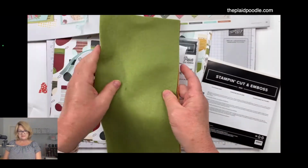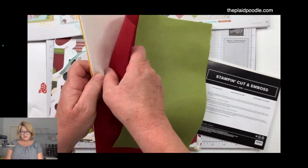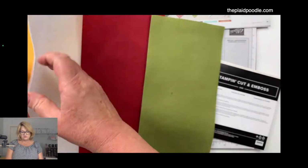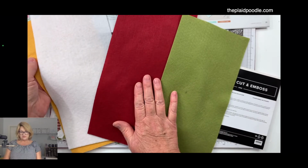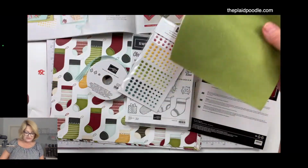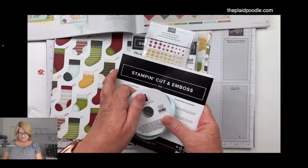If you have some mitten stamps and dies, this would be so cute too. I know in the past Stampin' Up! has had mitten stamps and dies. If you have that bundle, this felt would be gorgeous with those. So you get the 4 colors that coordinate with the paper. So I'm excited about that. So I'll just plan on Wednesday doing something with the sweet stockings.